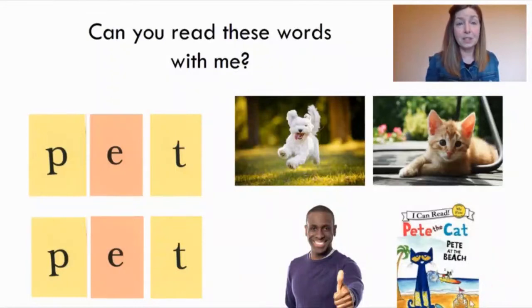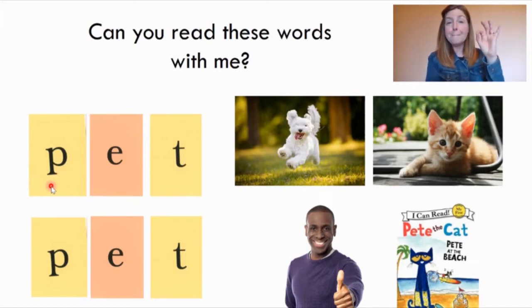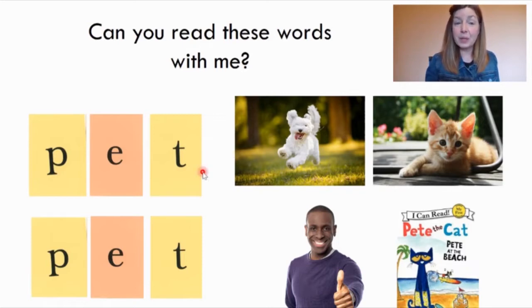And the next one, can you read these words with me? Let's tap out the first one. Here we go. Pet, pet. Some people have a pet dog, some have pet cats. Now in this word, we have to decide, is this word a closed syllable? We know it has just one vowel and there is a consonant after it. And so we know the vowel will say its short sound, eh, eh, pet.